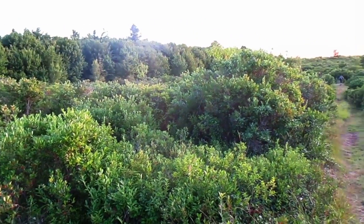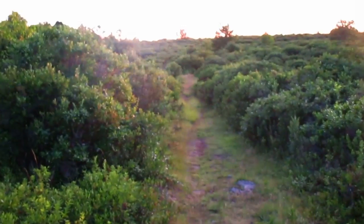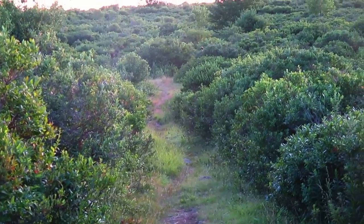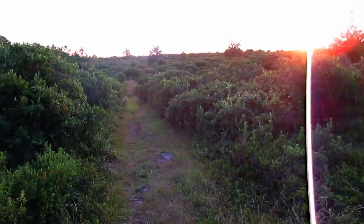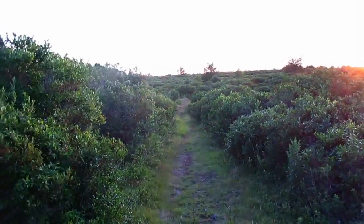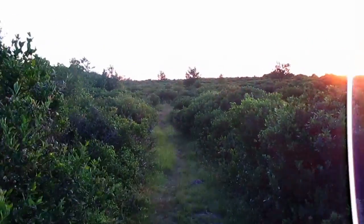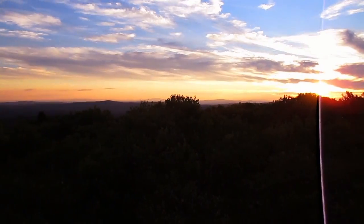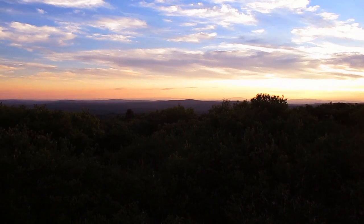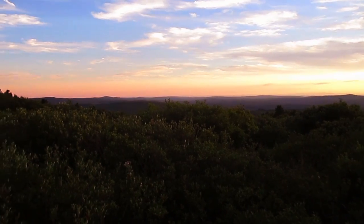Now that is a lot of blueberries. You can just see down there. Everything you see, blueberry bushes. This whole field. Wow. I've never seen so many blueberries. It's pretty nuts. Well fed.